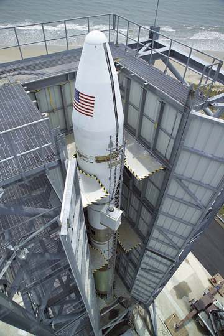Topic: Minotaur V. The Minotaur V is a five-stage version based on the Minotaur IV+. It has an additional upper stage for small GTO, lunar, and interplanetary missions.